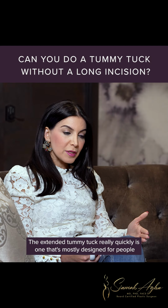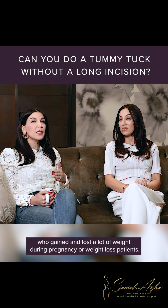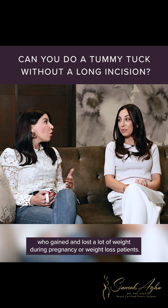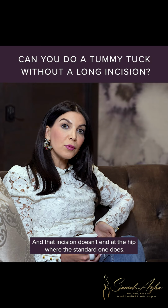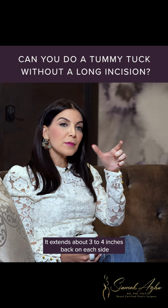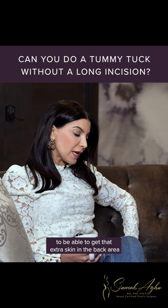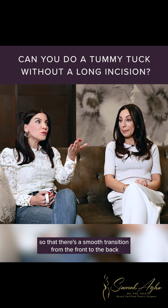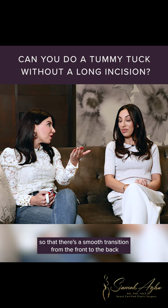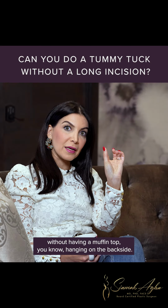The extended tummy tuck, really quickly, is one that's mostly designed for people who've gained and lost a lot of weight during pregnancy or weight loss patients. And that incision doesn't end at the hip where the standard one does. It extends about 3 to 4 inches back on each side to be able to get that extra skin in the back area so that there's a smooth transition from the front to the back without having a muffin top hanging on the back side.